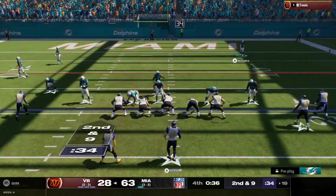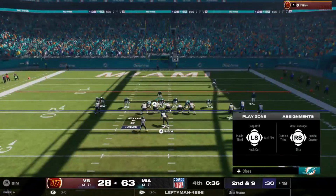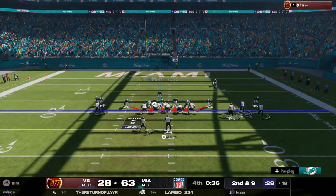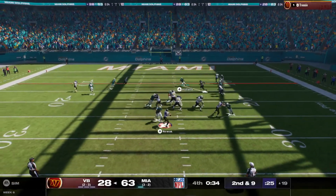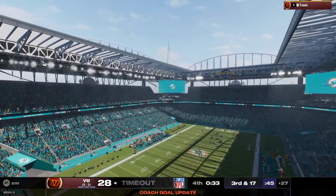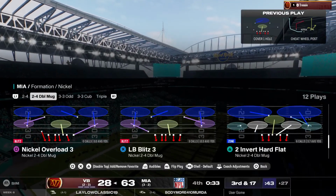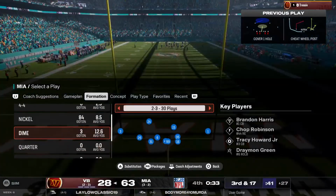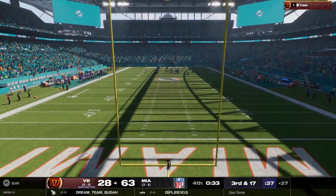Here's 2nd and 9. Nowhere to go. He's going to be taken down. The Dolphins going to use their final timeout here. Clock stops with 33 seconds remaining.